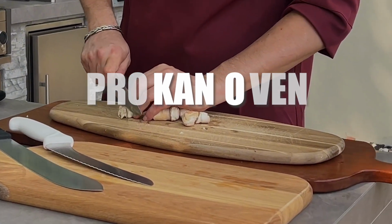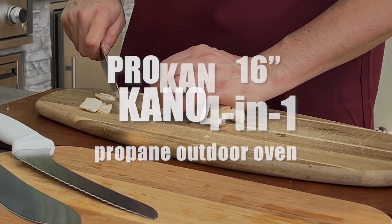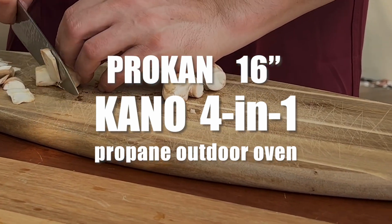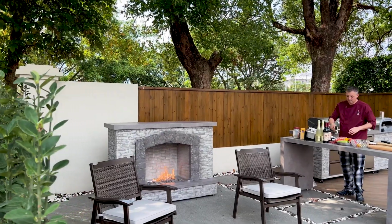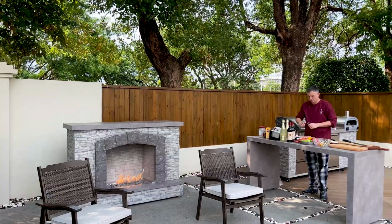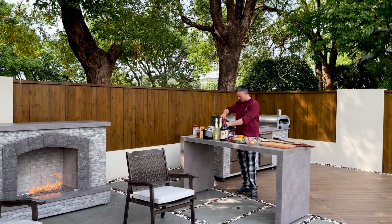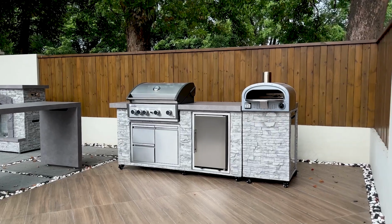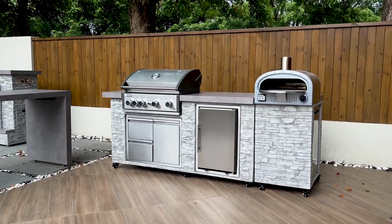Introducing the patent-pending Prokan Kano 4-in-1 propane outdoor oven, equipped with the market's first digital temperature control device. Welcome to Prokan Grills, where the art of outdoor cooking is redefined, and every meal is a masterpiece. At Prokan Grills, we embarked on a journey of relentless dedication to craft the perfect outdoor living style.